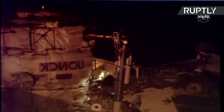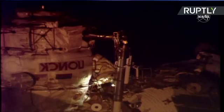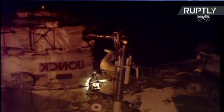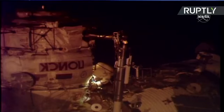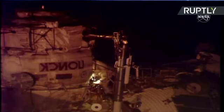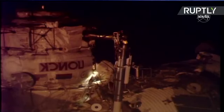Our first view of Sergei Kud-Sverchkov exiting the Poisk module airlock, the first time this has been used for a Russian spacewalk. Kud-Sverchkov and Sergei Ryzhikov, who will follow him momentarily, are both conducting the first spacewalks of their careers. We're now 54 minutes into the spacewalk that began at 9:12 a.m. Central, 10:12 a.m. Eastern Time, with the opening of the hatch to the Poisk module for the first time after a series of leak checks and validation tests on the integrity of the seals around this airlock, being used for the first time for an EVA.